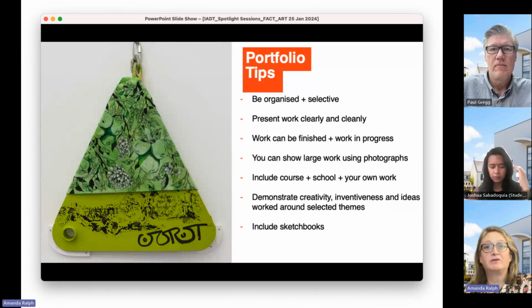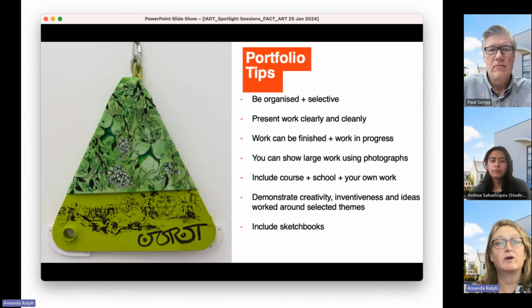A few tips about your portfolio. It's really important to organize it and sequence how you want it to go. I always advise putting what you think is your best work right at the front. Take out some stuff that you're not that pushed about, but be aware we're not only looking for finished work. We are looking for some research and some ideas.